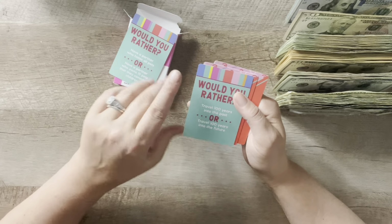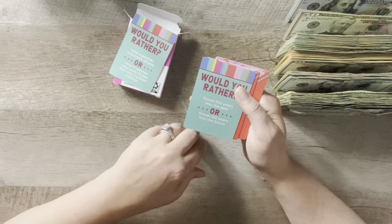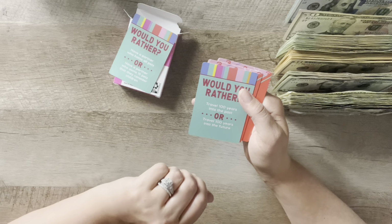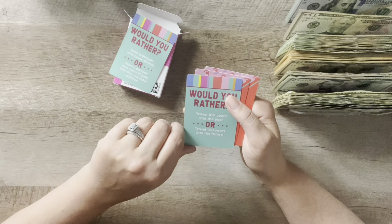But now having kids, I'm going to say 100 years into the future, because it would be interesting to see what this world would look like in 100 years, with so many things going on in the world, and I still have hope for the world. And to see the different generations, like my kids, and then their kids, and then their kids. It would just be nice. So I'm going to choose 100 years into the future. Let me know in the comments below what you would choose.